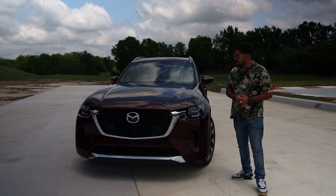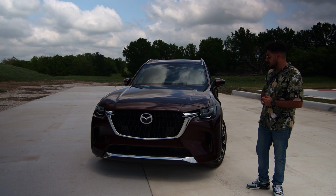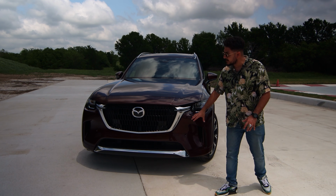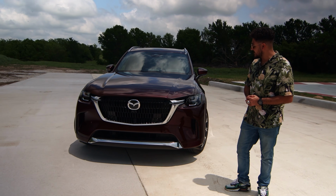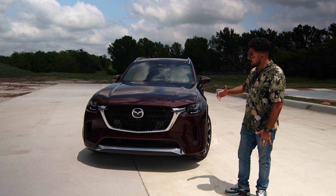So let's look at the styling of the CX-90. First of all, with this gorgeous dark burgundy color, it looks really nice. Headlights, pretty iconic Mazda. The grille is a little different than what we're used to seeing with Mazdas. It's definitely gone big, bold, and luxurious.